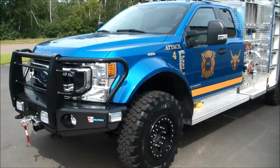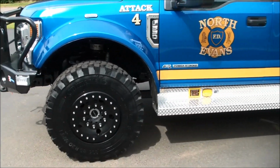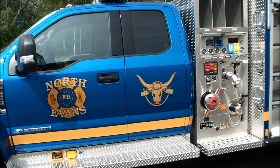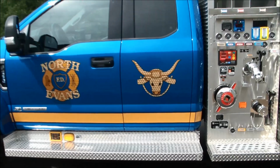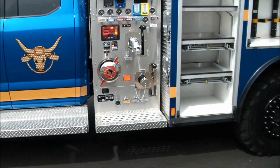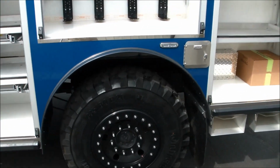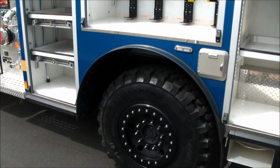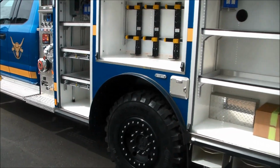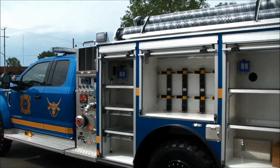I don't know if the camera really shows just the overall size of this vehicle. We like to call it a compact vehicle, but by no means do these super single tires and wheels leave you with the feeling of it being compact. This gets you some ground clearance, this gets you up in the air and gets you some off-road capability due to the super single tires and wheels.